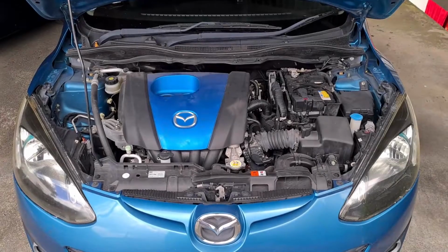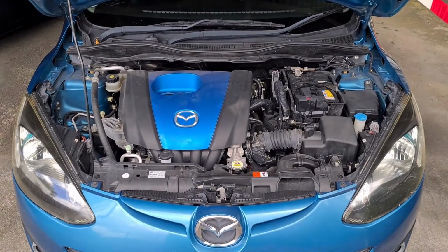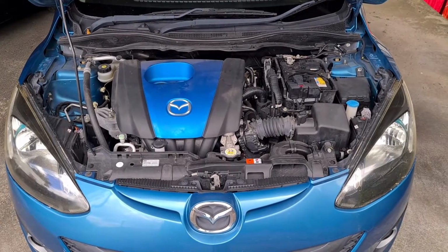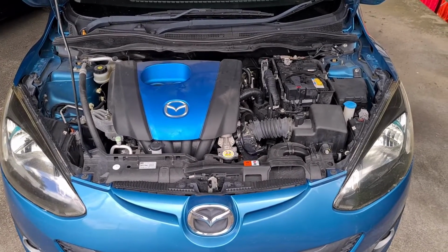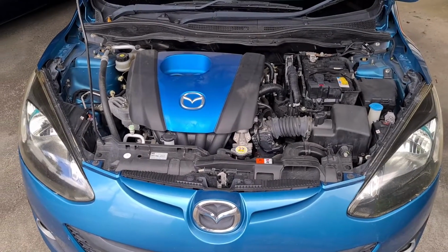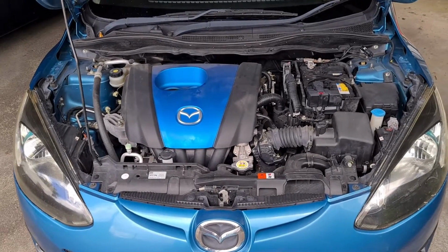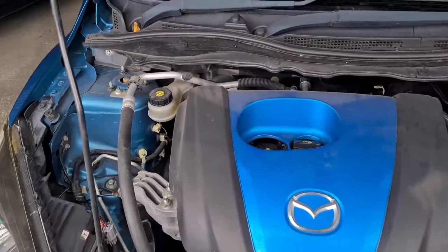Right, now it's time to have a look at the engine, so let's pull out a handy dandy cheat sheet. So this car features a single overhead cam 16 valve engine with 1,298 cc's of displacement. The engine produces 62 kilowatts at 5,400 RPM and 112 Newton meters of torque at 4,000 RPM. The car is a front wheel drive car, so I'll just go in and give you a closer look at all the components.